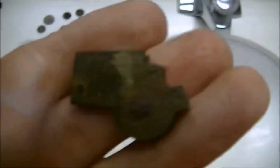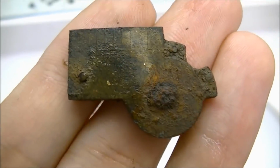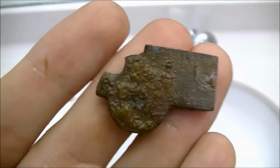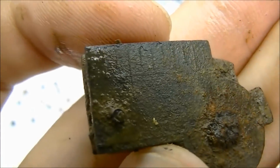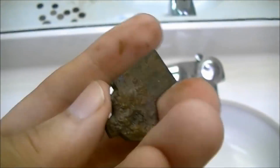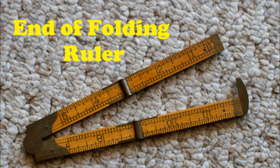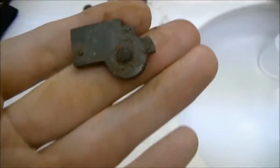So man, this was an awesome way to start the vacation. And two finds in film. This was playing mind tricks with me when I dug it. I thought it was just a piece of something. I'm looking at it, I'm like, is that a toy gun or something? I still don't know. That's one heck of a thick barrel if that's supposed to be a toy gun. It's got some little marks on the top there. Somebody tell me what this is. Is this supposed to be a little toy gun? I have no idea. It's a really odd piece. It's down a good ways too.